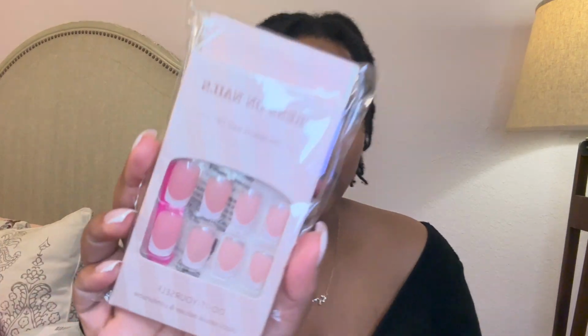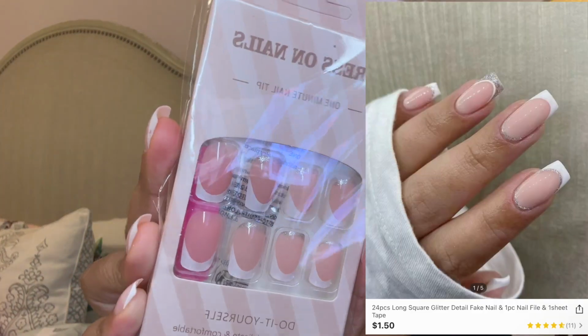So those are those. Next, we have another classic French set with a little twist on it. So these are going to be classic French, like I just said.